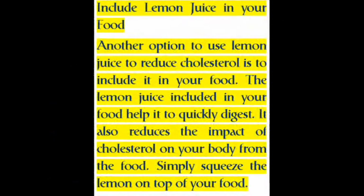Include lemon juice in your food. Another option to use lemon juice to reduce cholesterol is to include it in your food. The lemon juice included in your food helps it to digest quickly. It also reduces the impact of cholesterol on your body from the food. Simply squeeze the lemon on top of your food.